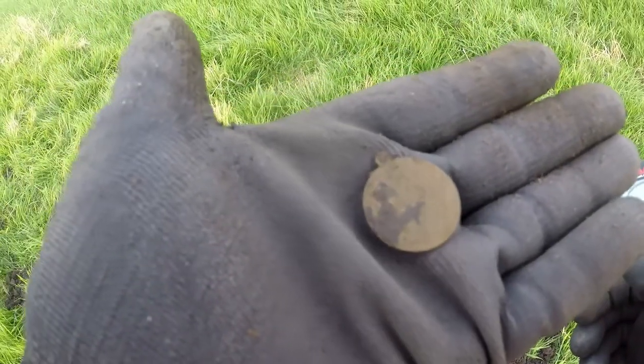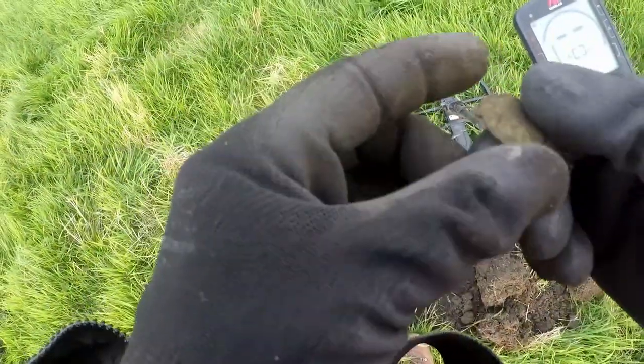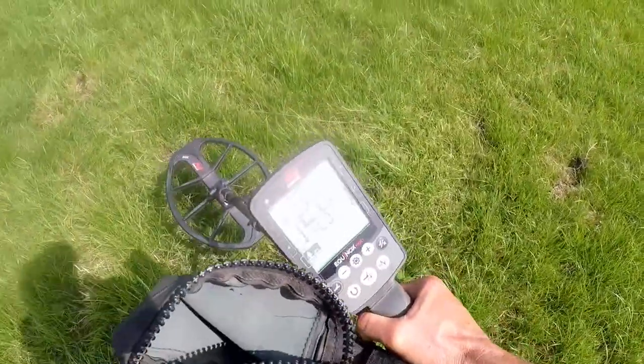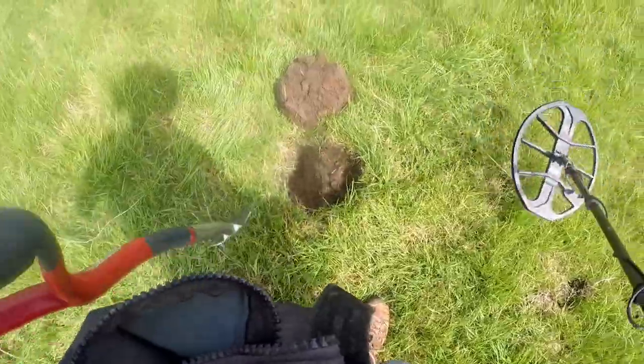Well, I'll be dallying out of that one. Medallion, don't know what it is, but well, it's early 19th century. 20 there, 20, better dig that up. Still down.